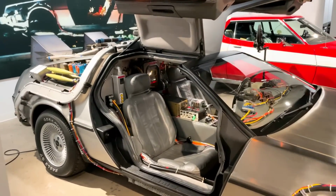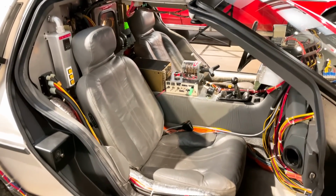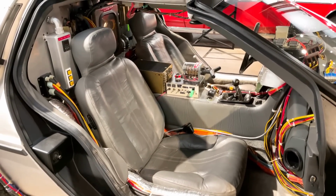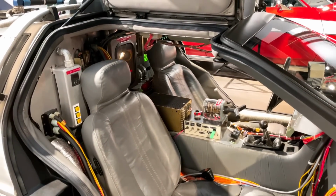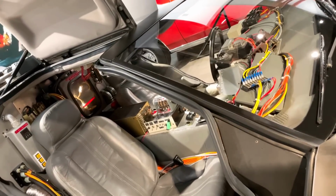Let's take a look. Inside, right there would have been Marty McFly and Doc Brown. Take a look at the flux capacitor back there.